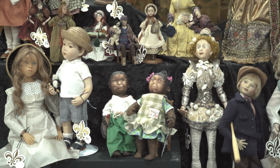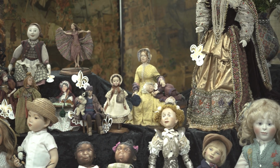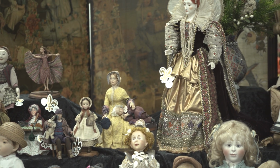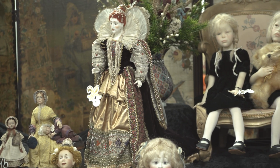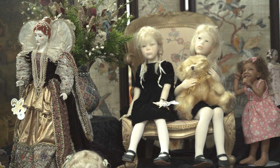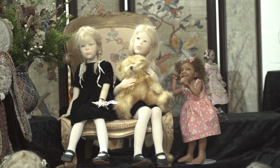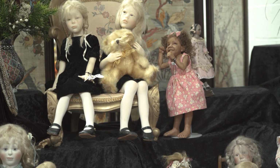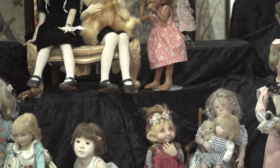If I mention art doll, oh, do you collect art dolls? Or if I hear a collector say, I collect art dolls, and the other people in the room suddenly get a blank look on their face, I know what they're thinking. Oh, no, I'm an antique doll collector. I don't know anything about that subject. I don't want to know. Well, I propose it's time for that to change. It's time to expand your horizon. It's time to open your mind a little bit.